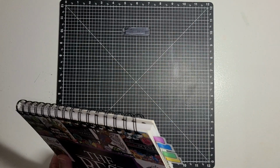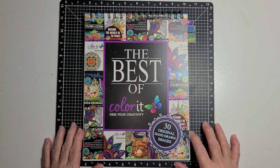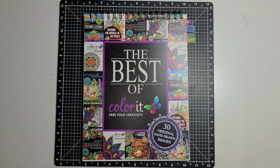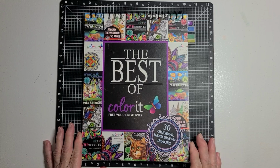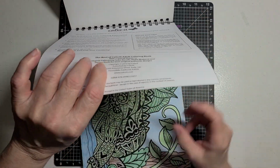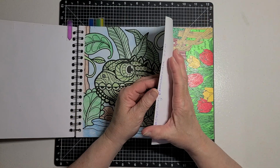Then I've done several out of this book this time. I hardly ever color out of this book, but I think M Beans got me started. Dawn got me started coloring out of this. This is the best of Color It. Color It created this book, and before this collab, I hadn't colored very many out of it. So we're going to see what I did. Okay. So this here, let me look on the back of the page.